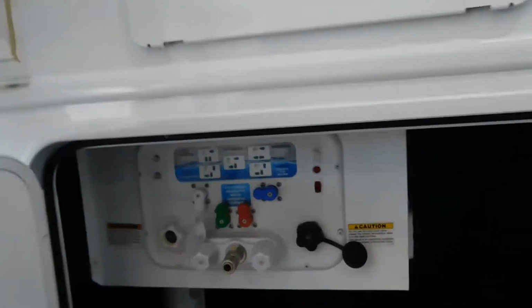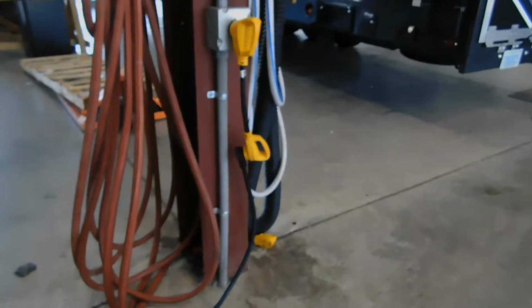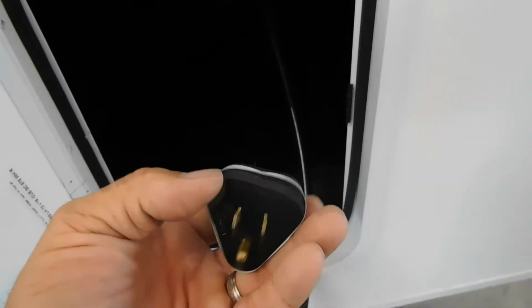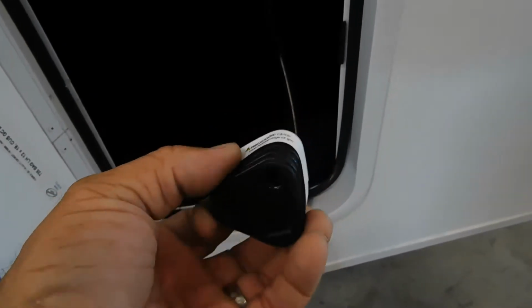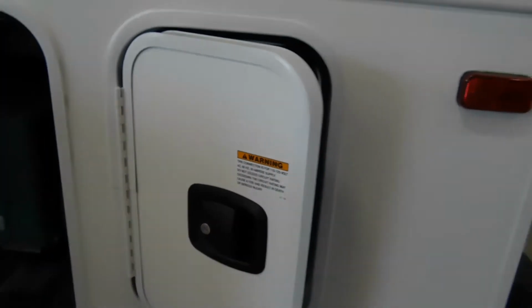Now let's hook up our electricity. At the rear of your unit, stored conveniently in this storage area, is your 30 amp power cord. At the end of the power cord, should you need to hook up to 110, in your convenience pack is this 110 adapter. Simply hook it up from 30 down to 110. Got our power hooked up, our water hooked up.